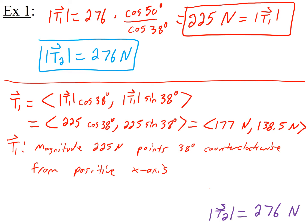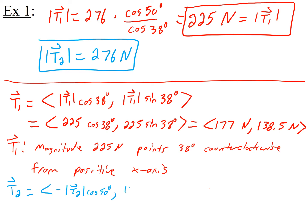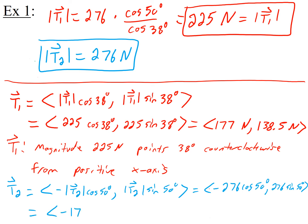Okay. And then for T2, same thing. For the T2 vector, when we wrote it in component form, I think it was negative absolute value of T2 cosine 50 degrees, and then absolute value of T2 sine 50 degrees. And same thing, put the absolute value of T2 in there, so this is going to be negative 276 cosine 50, and then 276 sine 50. And if you calculate on the calculator, you get negative 177 newtons, comma, and then 211 newtons, if they wanted a component form.